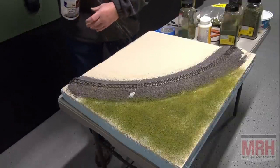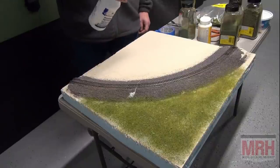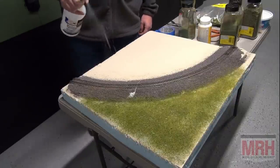Next, I'm going to take my mixture of Mod Podge and glue, water, and spray over it. That'll just help settle it.